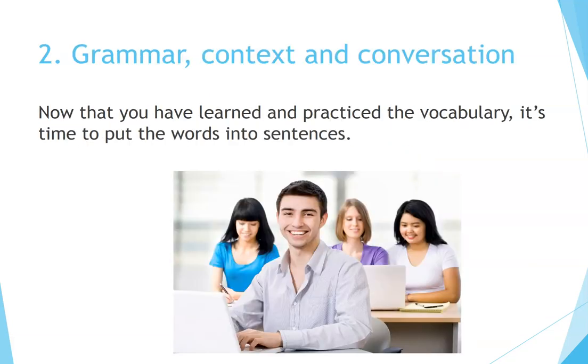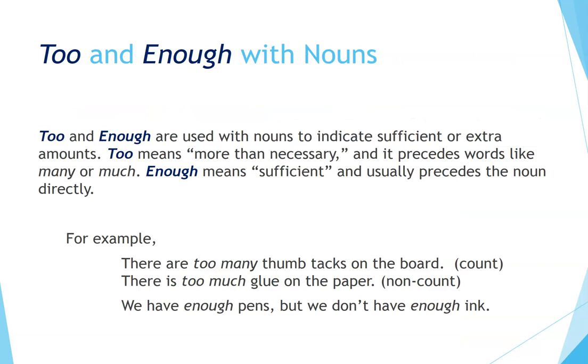Number two, grammar, context, and conversation. Now that you have learned and practiced the vocabulary, it's time to put the words into sentences. Too and enough with nouns. Too and enough are used with nouns to indicate sufficient or extra amounts. Too means more than necessary, and it precedes words like many or much. Enough means sufficient and usually precedes the noun directly.